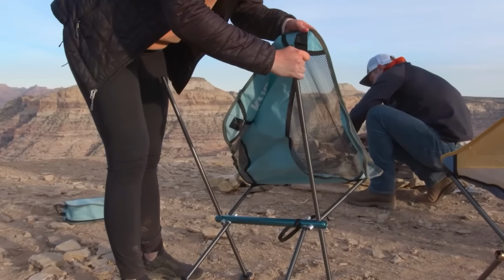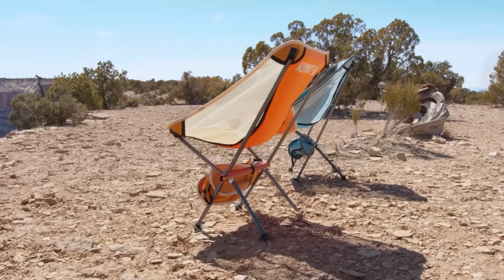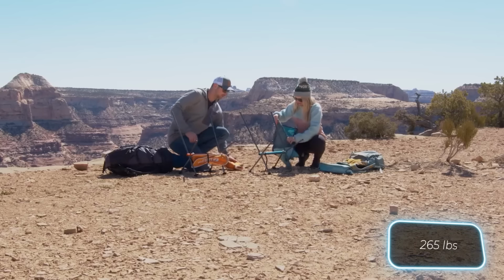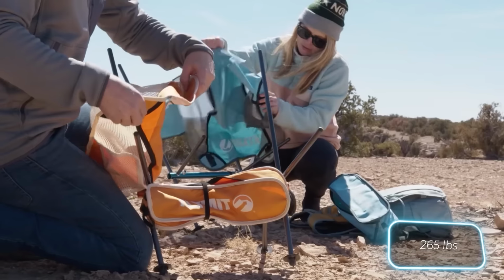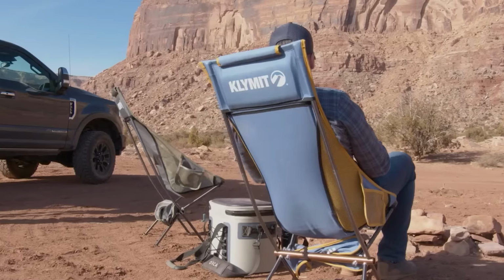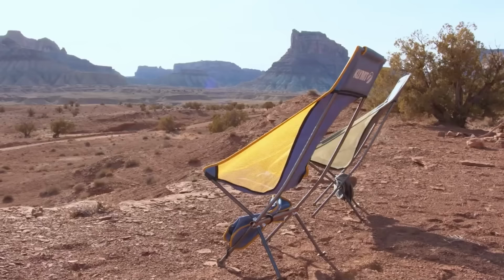To improve ventilation, the chair has built-in mesh panels. While it may look fragile, it supports up to 120 kilograms. So sit back, relax, and enjoy your beautiful camping spot. The Ridgeline chair costs $67.50.